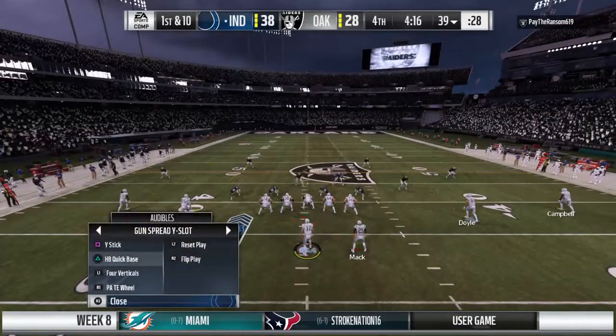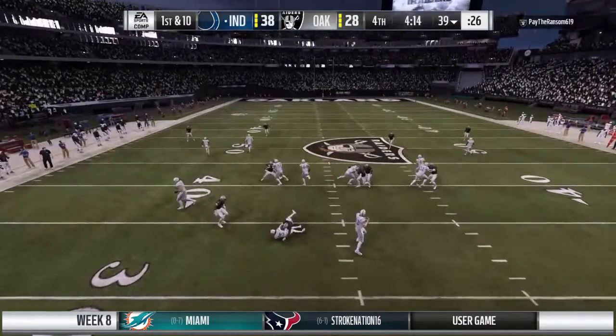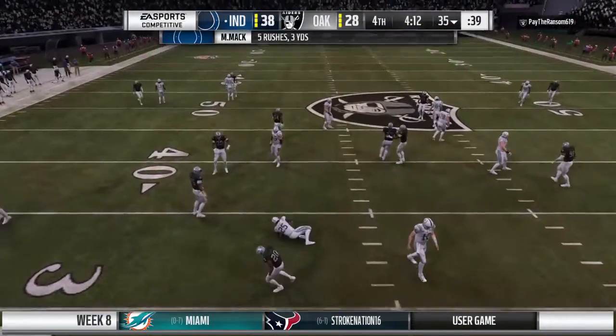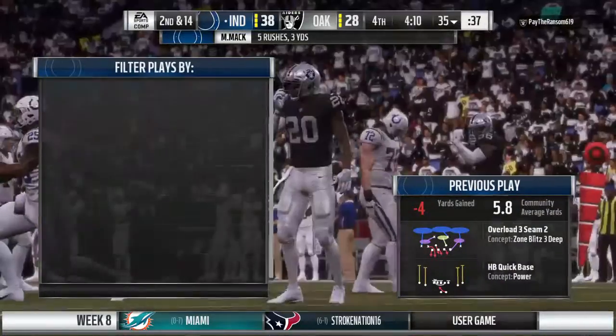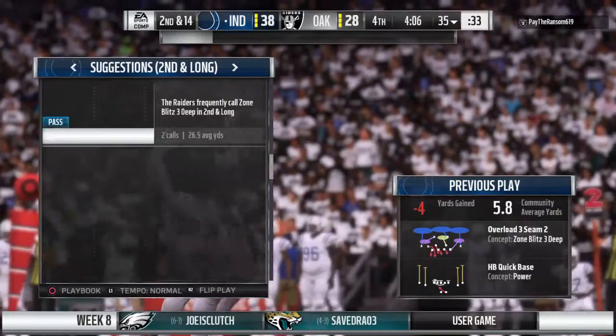I want to see if they want to go ahead and throw the ball again now on this drive after what happened on the last one. Throw it on the first play. Give the quarterback some confidence. See what happens. And that play going absolutely nowhere as he's belted before he could get out of the backfield.